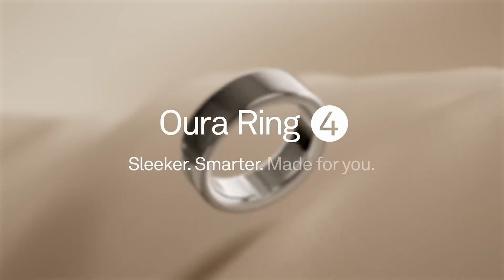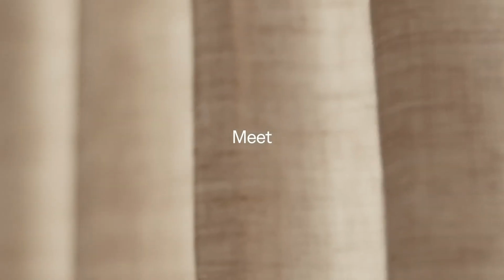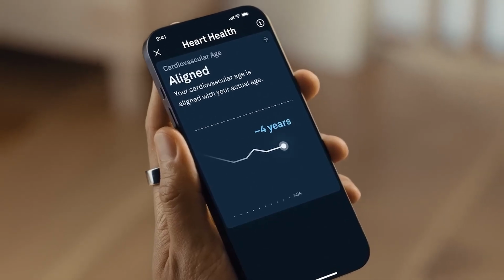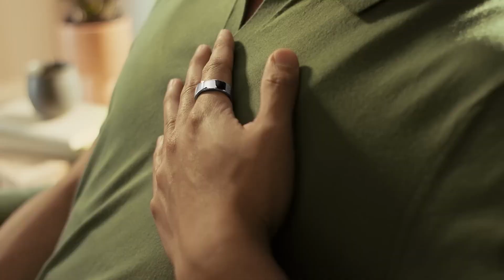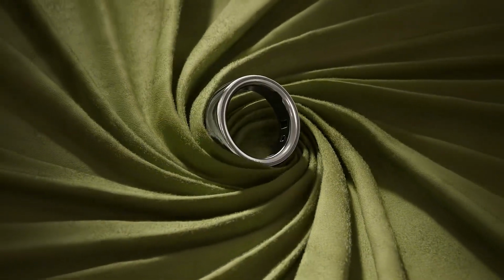So, you're here because you're curious about this Oura Ring 4, right? I'd say that's a pretty safe bet. Yeah, I mean, it's everywhere you look, it's definitely generating some buzz. For sure. But I think a lot of people, myself included, honestly, are kind of wondering, is it really all that? That's what we're here to find out, right?